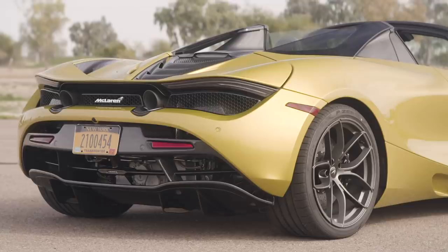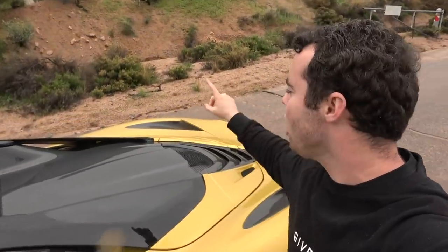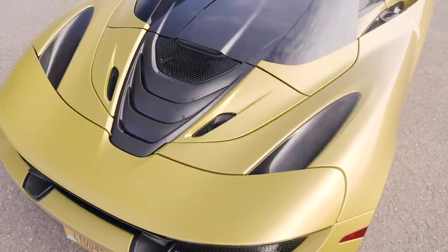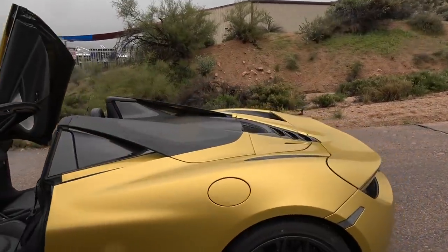But the flying buttress is not only helpful for visibility, it's also an aerodynamic element as well. It channels air through the buttress over to the rear tonneau cover in order to improve downforce and increase cooling of the engine at the same time. Visually, they're very striking as well.